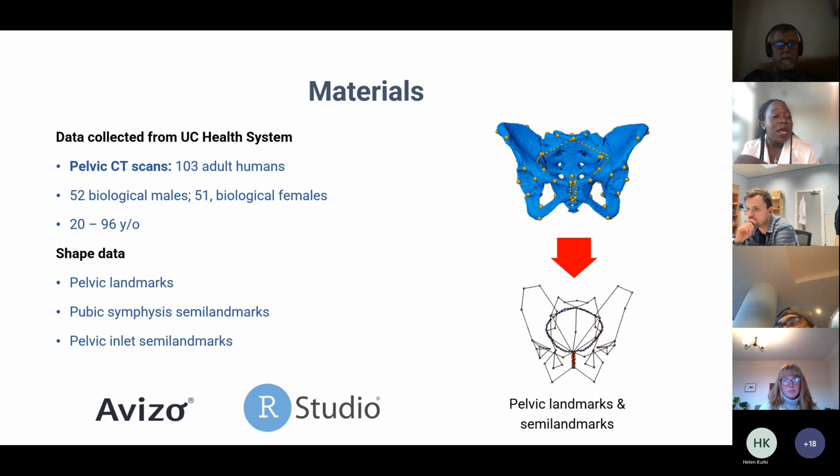I segmented the pelvis out and then collected landmarks and semi-landmarks along the pubic symphysis and along the inlet rim. So this is just a wireframe of the landmarks and semi-landmarks collected. I did a lot of this work in Avizo and the quantitative analysis in R.